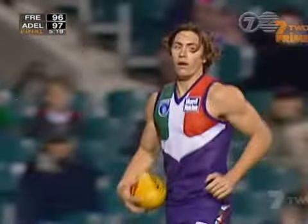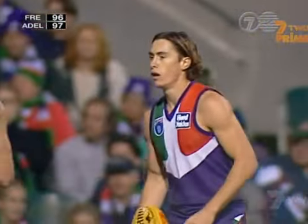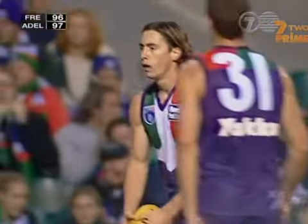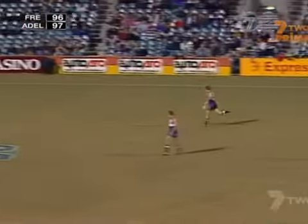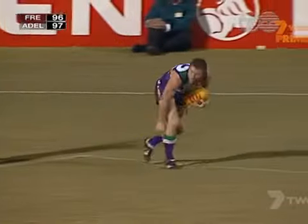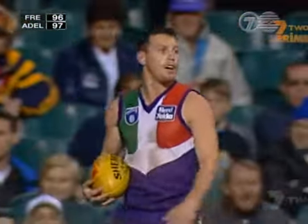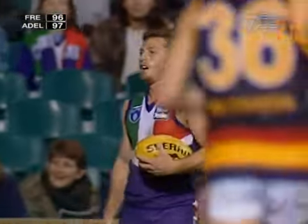Well, he's not a lot closer than Fletcher, and he's probably kicking into whatever breeze is blowing from those goals to which he's kicking. He's kicked 1 goal. He did start on Jarman. He goes short again. It's all right. Mark taken here by Callaghan. Now, Callaghan is a very good kicker of the football. He's kicked 2.